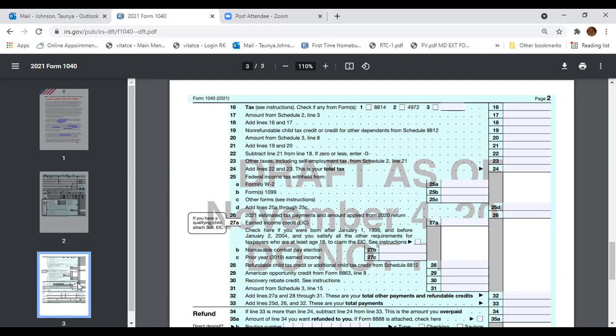The recovery rebate credit. Remember I told you hope was still alive? If you didn't get the stimulus payments, then you can make sure that that taxpayer will be able to get their money. They have to be accurate to tell you, did they receive the 600? Did they receive the 1200? Did they receive the 1400? When you put that information in the system, it's going to carry over here into line 30. Now you're going to take the amounts from, if there's anything on the Schedule C, that goes there.